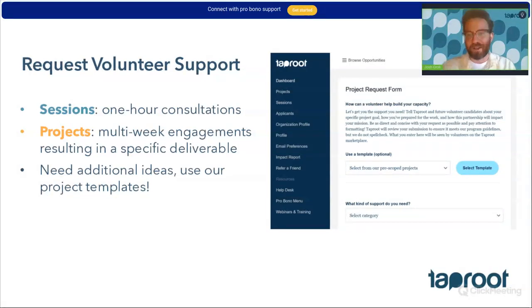That hour can go by really quickly. So if you have a concrete finished product that you're working towards, rather than just wanting advice or diagnosing or troubleshooting or brainstorming support, you'll want to go with that project option.